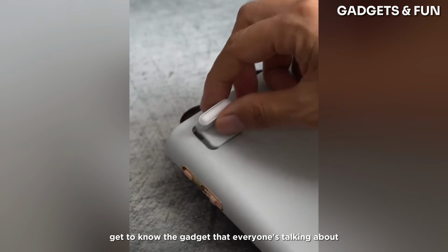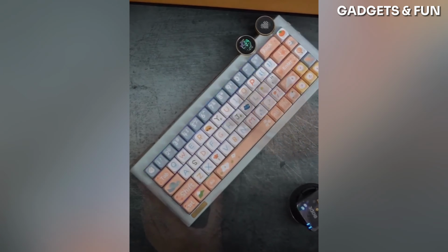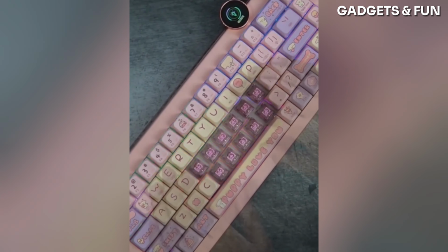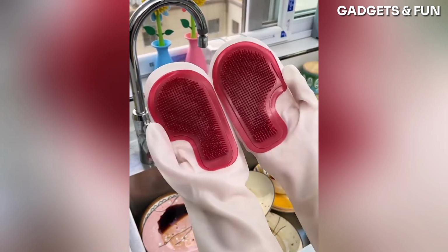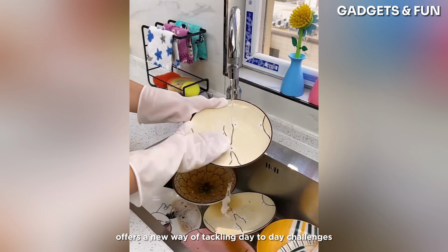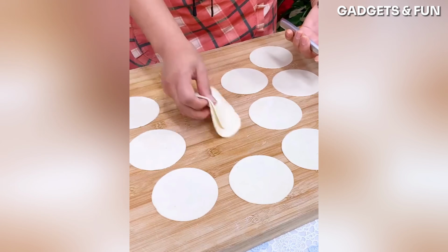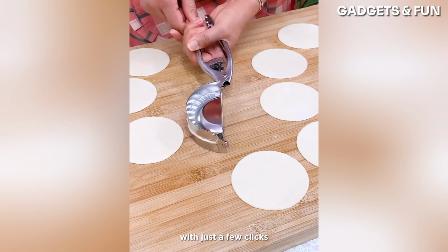Get to know the gadget that everyone's talking about. This gadget offers a new way of tackling day-to-day challenges. This device simplifies complex tasks with just a few clicks.